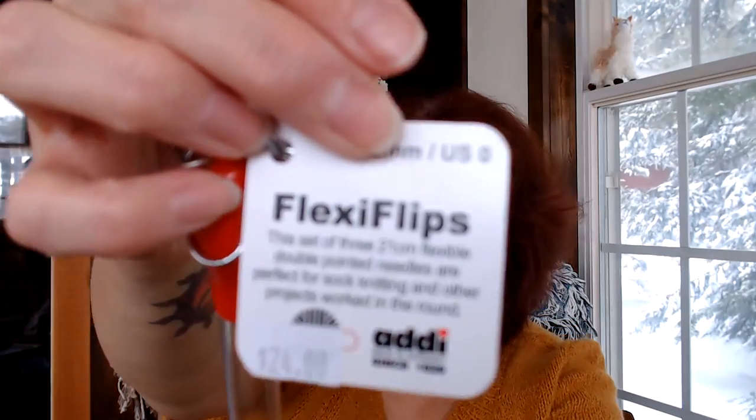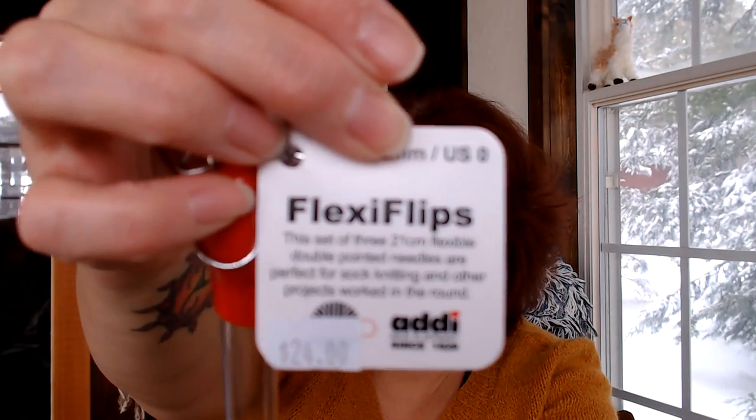Addi Flexi Flips. They're not in here. This is the container they come in, though. But they're called Flexi Flips. And she had them in a US 0 size. And she tried them and didn't really like them, so she wanted to trade them with somebody who wanted to try them out. And she was willing to trade for like a bunch of minis. And I'm like, I'd be happy to trade minis for those because I really want to try these needles.